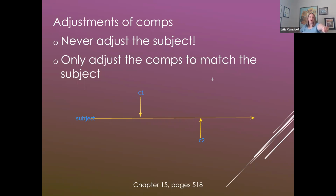Similarly, if you take your right hand, shake it off, make a fist, hold it down by your side. Which is higher, subject or comp two? Now your subject is. Your subject has three bedrooms, your comp has two. How do I make my comp match my subject? I add, I increase. Did my left hand ever move? Your left hand will go to sleep before I'm done with you, right? Your left hand is never, ever going to move. We're adjusting our comps. Inferior, we adjust up. Superior, we adjust down. Do the hand trick.